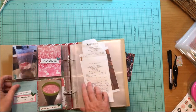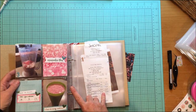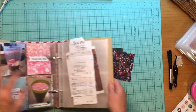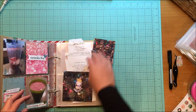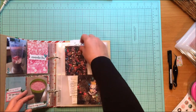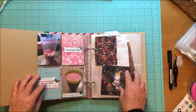Today's page comes across from this one where I was talking about my shake, and I've got blue and pink on here. I don't know that I'm going to use pink on the other page, but look at how serendipitous this is, I have this photo that has blue in it. And it's really blue versus this turquoise color that's over here, but I think that's cool.